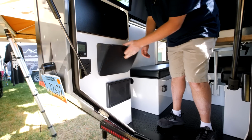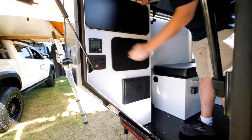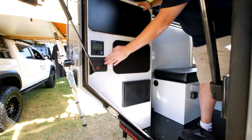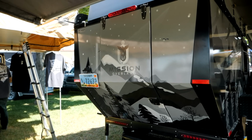We have our storage panel right here, and then this is our Truma combi furnace and hot water heater controller, and our lights control panel right there. The next thing I want to hit on is the weight of this trailer.